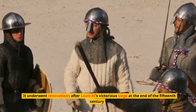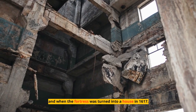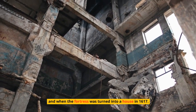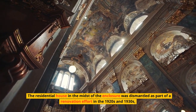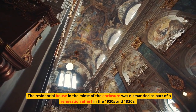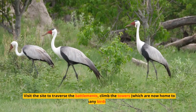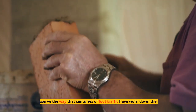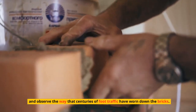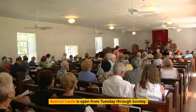It underwent renovations after Louis XI's victorious siege at the end of the 15th century, and when the fortress was turned into a house in 1617. The residential house in the midst of the enclosure was dismantled as part of a renovation effort in the 1920s and 1930s, which is why we find this brick-built monument in such excellent shape. Visit the site to traverse the battlements, climb the towers, which are now home to many birds, and observe the way that centuries of foot traffic have worn down the bricks. Beersel Castle is open from Tuesday through Sunday, April through October, as well as on Sundays between March and November.